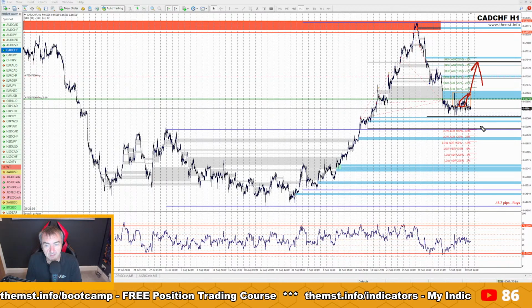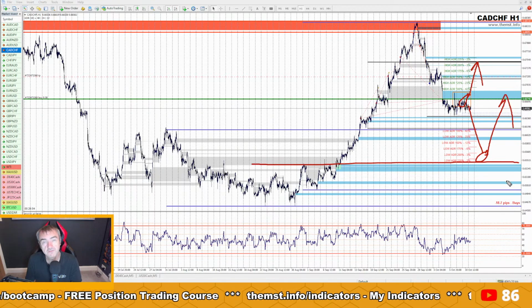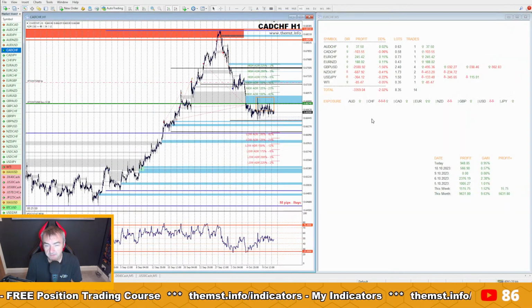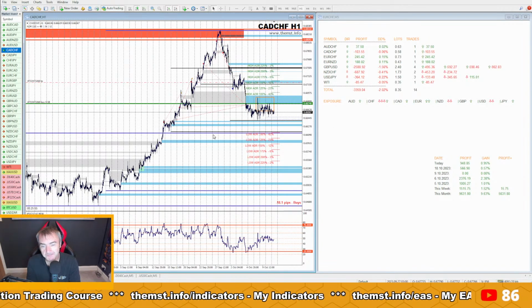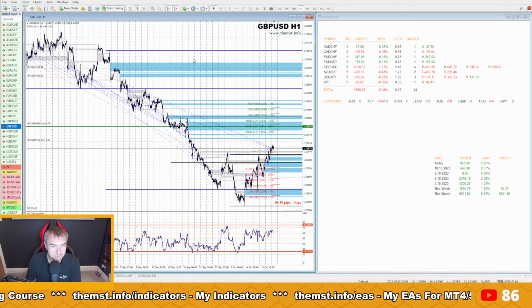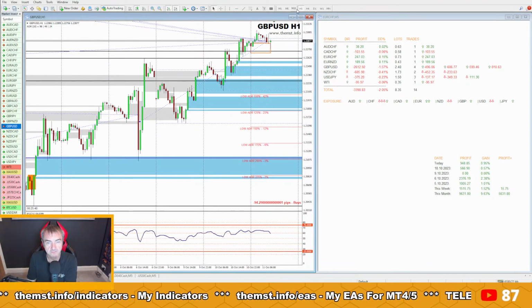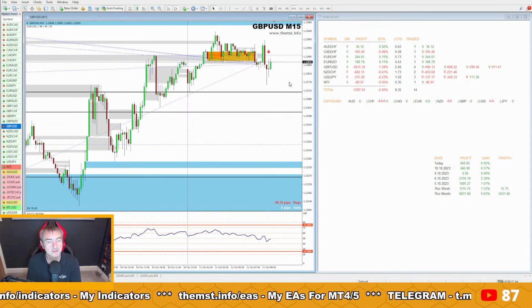And if it doesn't go up from here and it comes down, that's no problem. We'll just get in again and we'll get out when it does go up. Just got to wait. But at the moment, it's not going anywhere. So we're stuck. But yeah. Pound US dollar as well this morning. We're very, very stuck. If you look at this on the lower time frames, we're really, really stuck this morning. Everything's just stuck.